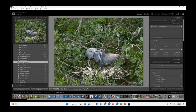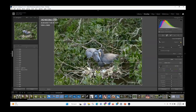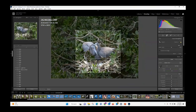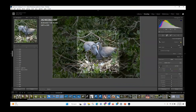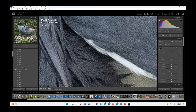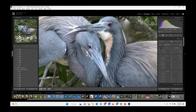I've got this image here. I'm not going to show you the things I did before because I don't want to be redundant, but there are a few things that are interesting about this. There's a new tool that Lightroom has. It's a content aware healing brush. So if you look in this particular picture, it's a little bit of noise. I haven't denoised that one. There's this little annoying white piece of hair right across this guy's forehead.